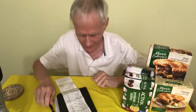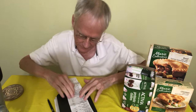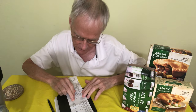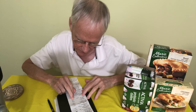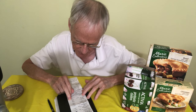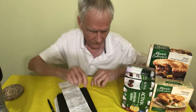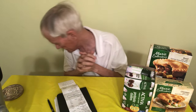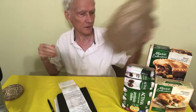Okay. Now the total of this was $68.96. If you add in the tax, it was $71.72. But some states or localities don't have tax. And I think this will do it. So that's about it.